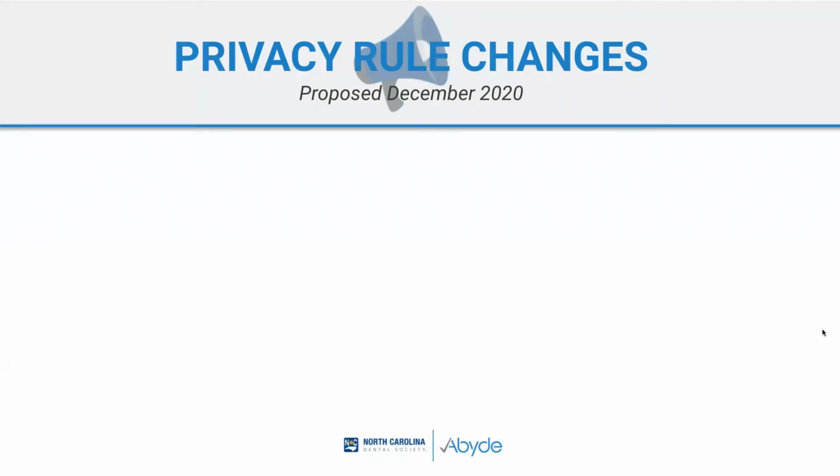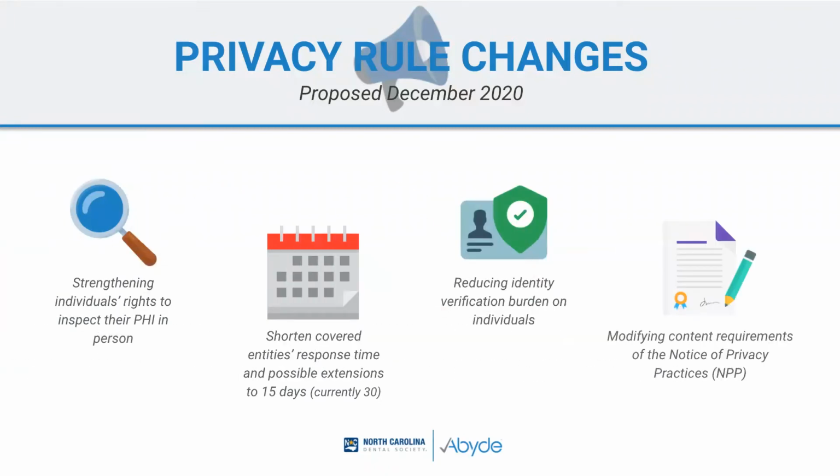So while we don't advise making these changes yet, here's what you can start to anticipate on these proposed changes. First, these changes are going to strengthen individuals' rights to inspect their PHI in person. Some of these proposed changes include allowing individuals to take notes or use other personal resources to view and capture images of their PHI, taking a photo on their cell phone of your computer screens is a really good example, and even reducing identity verification burdens on individuals trying to access records, which also includes patients and their personal representatives.